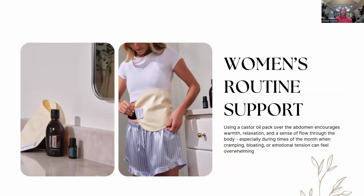You can elevate this ritual by adding essential oils that support women's wellness, like marjoram for comfort, clary sage during monthly cycles, fennel for grounding, lavender for relaxation, geranium for balance, and ylang-ylang for emotional uplift. Blends like Clary Calm or Revitazine are also great choices. Just adding a drop of geranium, ylang-ylang, or Clary Calm to your castor oil pack can help you unwind, release tension, and truly enjoy the ritual of caring for your body.